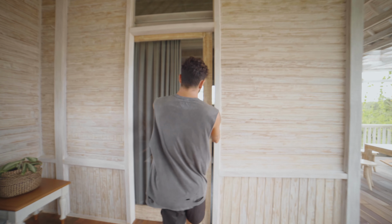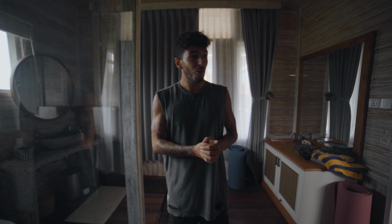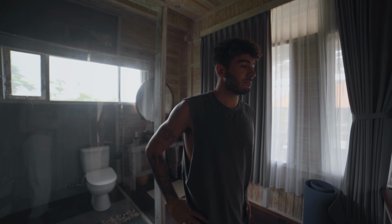Let's go to the bathroom, which is the last part of the house. This is where the magic happens, 2.0. It's Mel's wardrobe over here, huge shower, bathroom, you know, bathroom stuff. Yeah, that's about it.